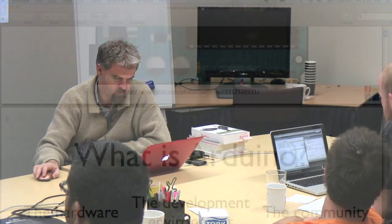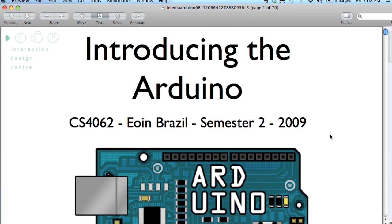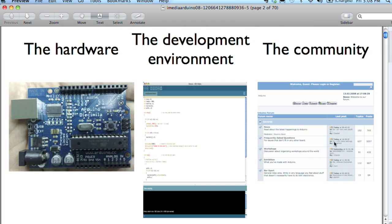So the last thing I wanted to show you, we're almost out of time, is I found another really good set of slides around Arduino, and I wanted to flick through a couple of them so you could see. I'll put these on the website as well. This is a class that was taught by a computer science lecturer from the Interaction Design Centre.